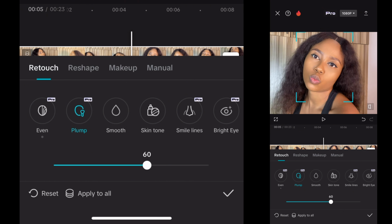Face or plum. So can you see? Why I didn't use the even to the end is so I don't have myself looking embalmed. So with plum, you go moderate. You can do 50, you can do 60, depending on how tired your face looked. I'm talking of the under eye bag. So why I'm using a close face look is so I can actually know what I'm doing.